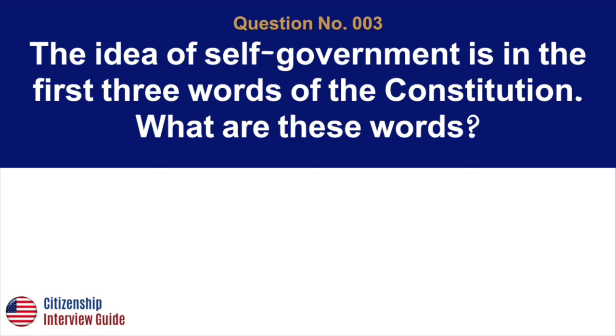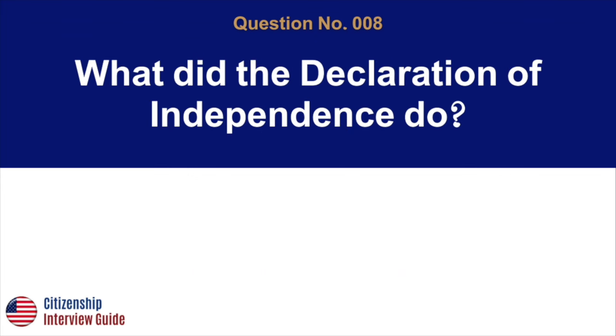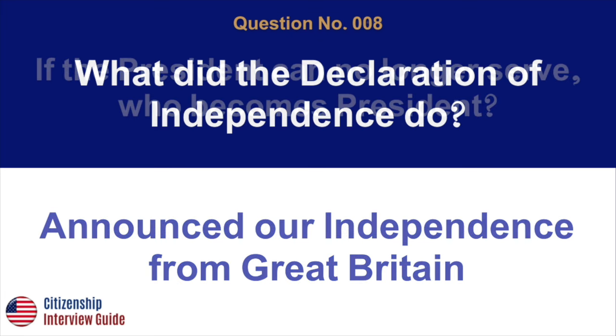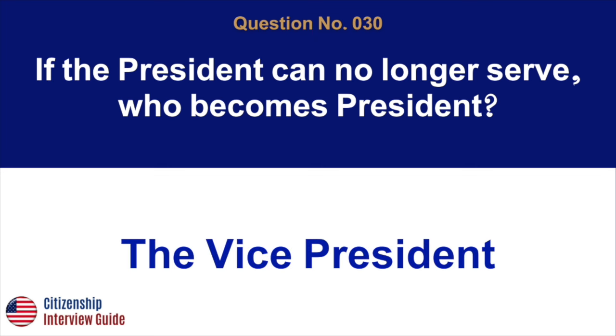The idea of self-government is in the first 3 words of the Constitution. What are these words? We the people. What did the Declaration of Independence do? Announced our independence from Great Britain. If the president can no longer serve, who becomes president? The vice president.